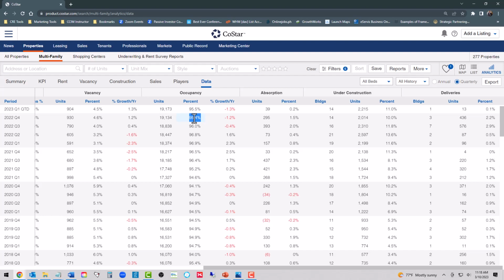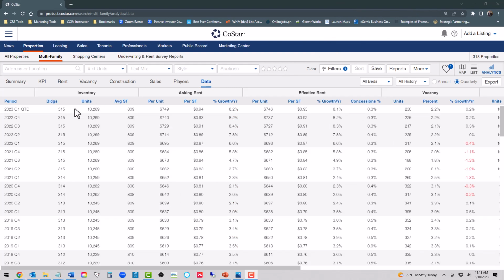but right now I'd call it more of a hairline fracture than a crack at this point. So kind of like the Class B market, especially with this really low vacancy, really high occupancy as it sits right now. So let's go see what the Class Cs are telling us. Here is our Class C rent analytic data.